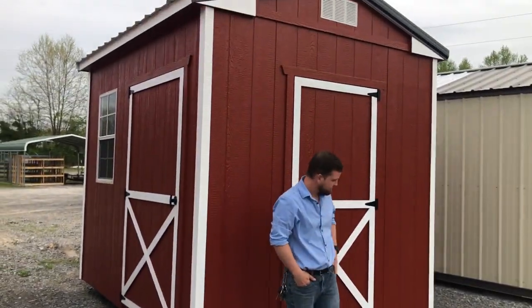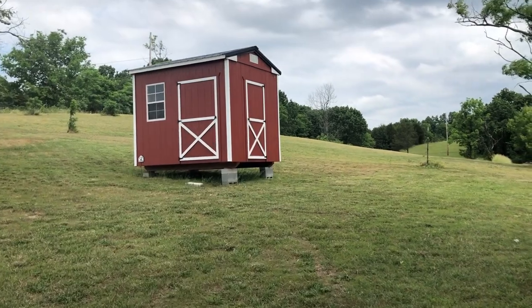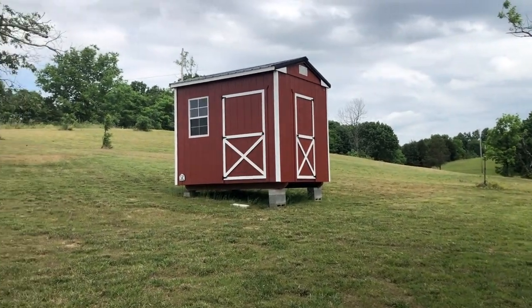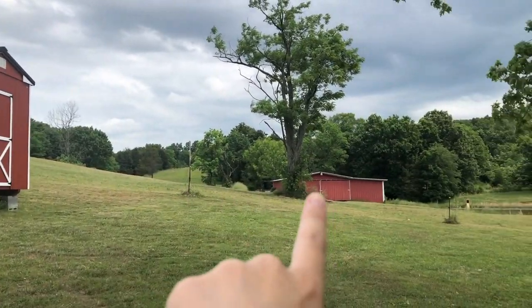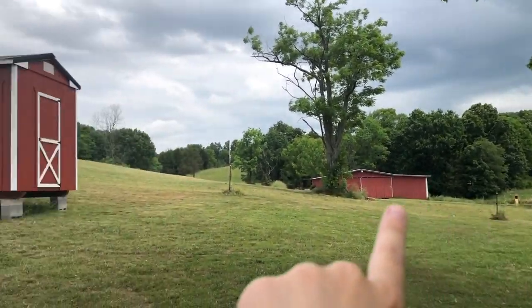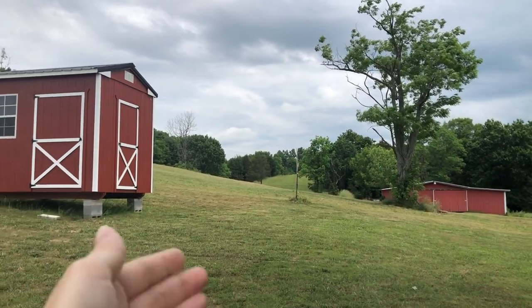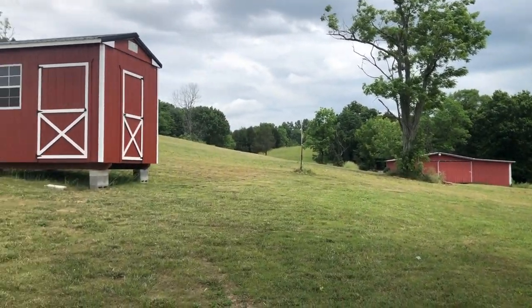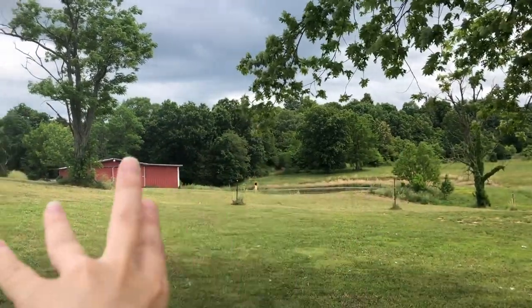It looks so good. All right, guys, so here is my chicken barn. If you can see, it is off to the side in my side yard in the back of the house. And then there is my horse barn and my pond. So you guys can kind of see where I decided to put it in proportion to the horse barn. It's obviously in front, but way to the left so that it doesn't block the horse barn and all of the rest of the property.